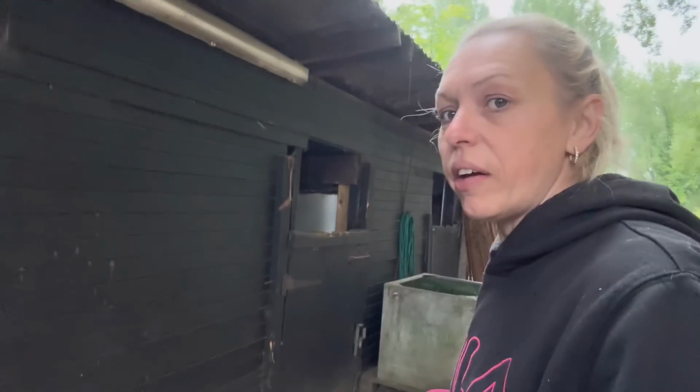I hate painting. I just want to get it all done because the next step is to paint all the outsides of these stables. There's just so much more that needs painting now, and that is one job I absolutely hate doing. But yeah, I am done for the day now, so I'm going to head home and make a start on dinner.